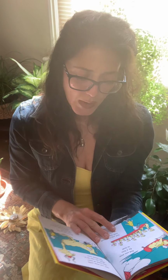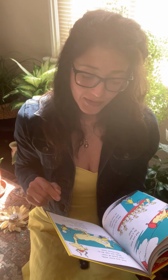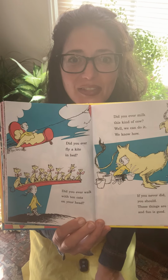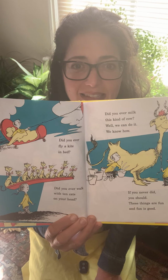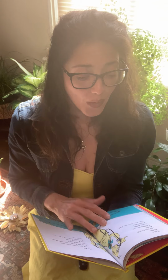Did you ever fly a kite in bed? Did you ever walk with 10 cats on your head? Did you ever milk this kind of cow? Well, we can do it. We know how. If you never did, you should. These things are fun, and fun is good. So here's all the pictures. The cats, the milking, flying a kite in bed. Maybe if you're camping.